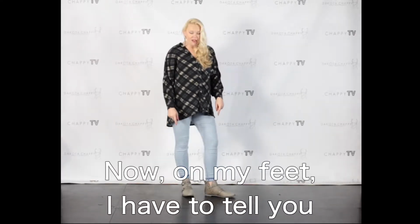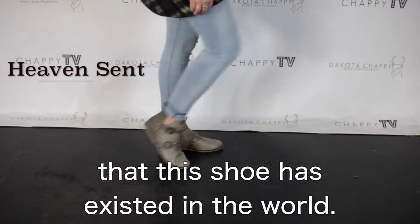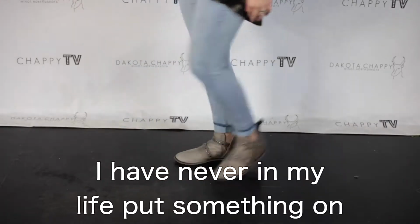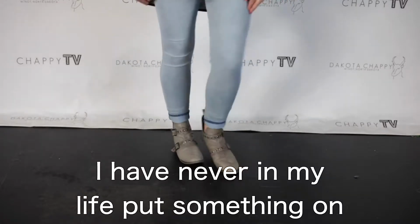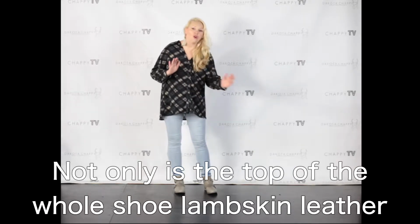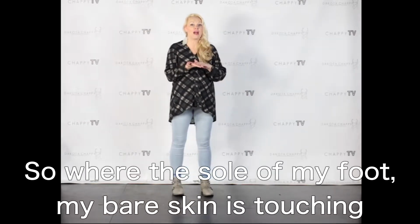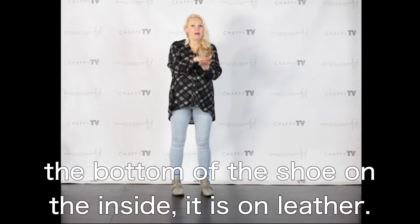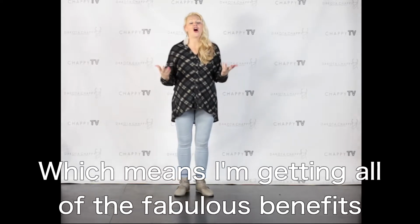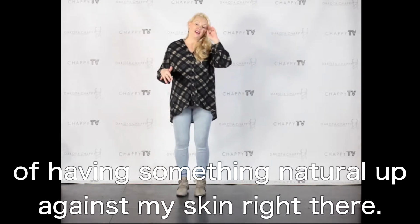Now, on my feet, I have to tell you, I don't feel like until now that this shoe has existed in the world, because this is truly a hybrid between a boot, a shoe, and a ballet flat. I have never in my life put something on that felt against my skin like this lambskin. Not only is the top of the whole shoe lambskin leather, but also the footbed. So where the sole of my foot, my bare skin, is touching the bottom of this shoe on the inside, it is on leather, which means I'm getting all of the fabulous benefits of having something natural up against my skin right there. It's incredible.